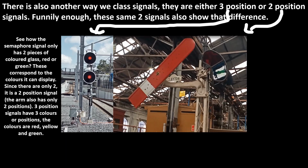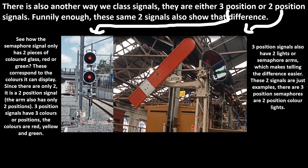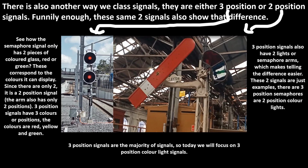The 3-position signals have 3 colours or positions. The colours are red, yellow and green. 3-position signals also have 2 lights or semaphore arms, which makes telling the difference easier. These two signals are just examples. There are 3-position semaphores and 2-position colour lights. 3-position signals are the majority of signals, so today we will focus on 3-position colour light signals.